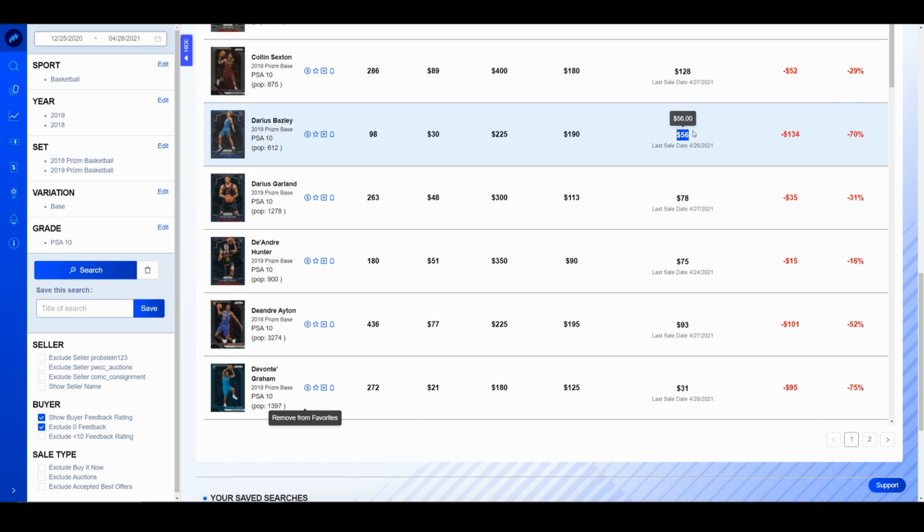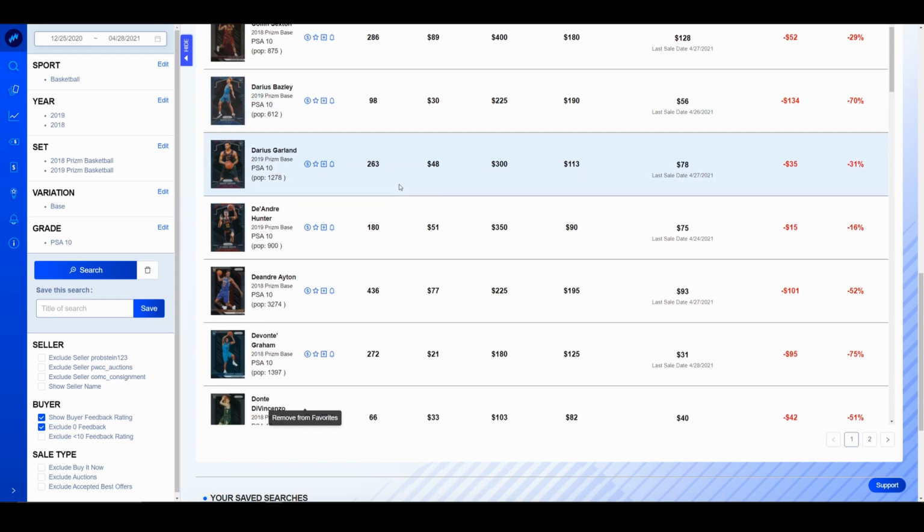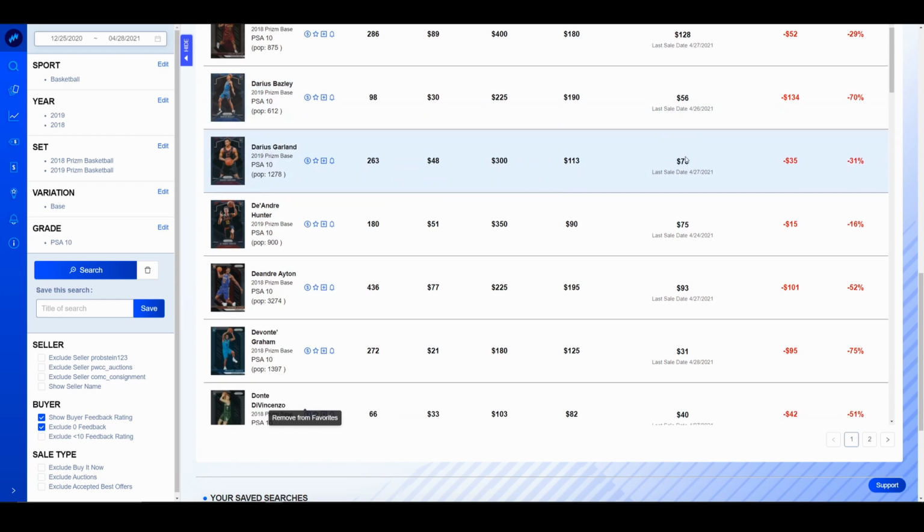Now, he's been injured. He played really well in flashes. He's a pet project of a lot of people in the hobby. That seems real cheap for his PSA 10 Prism. Now, he could easily get his playing time replaced next year. That's a young team with a lot of moving parts. Garland for under 100 seems real cheap.